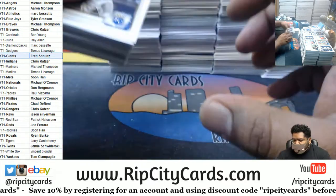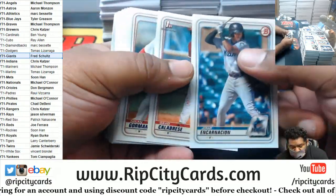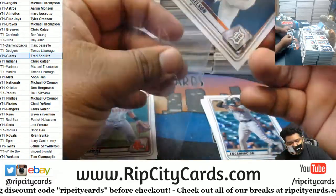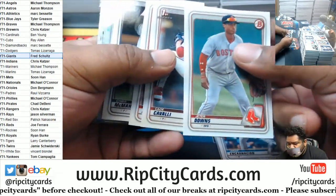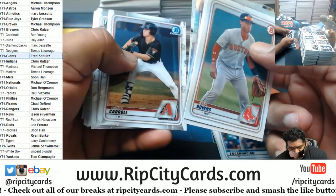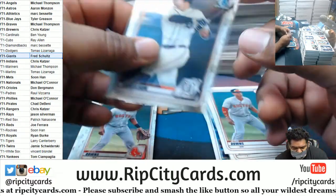And now, for the moment of truth. Good luck, everyone. Especially with those without a hit. Like Torkelson paper. Torkelson Chrome.